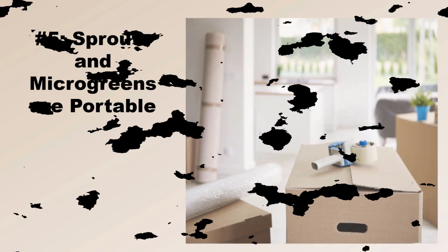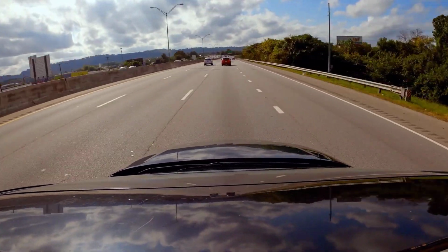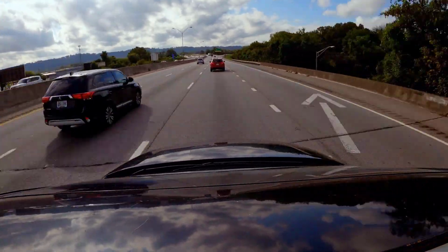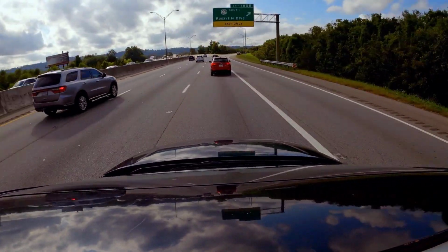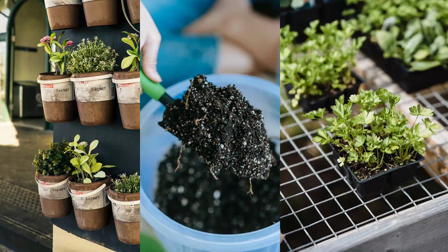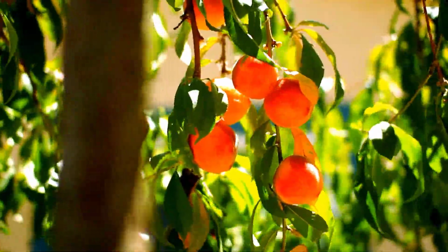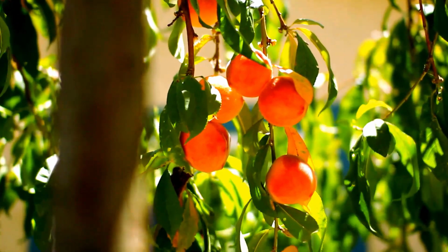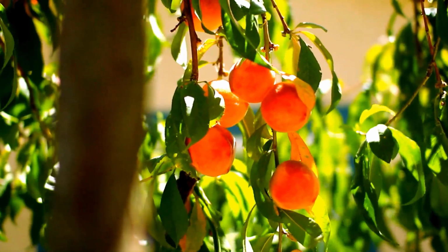Number 5, sprouts and microgreens are portable. If you plant an outdoor garden and need to move for some reason, all of your hard work and money spent on things like preparing soil and building raised beds goes down the drain. Now, if you have containers, you can move some of that stuff with you, but it's still a little bit of a hassle. Now, I have indeed planted a couple of fruit trees at my mom's place, but chances are I will move to another place before I ever harvest much, if any, fruit from them.